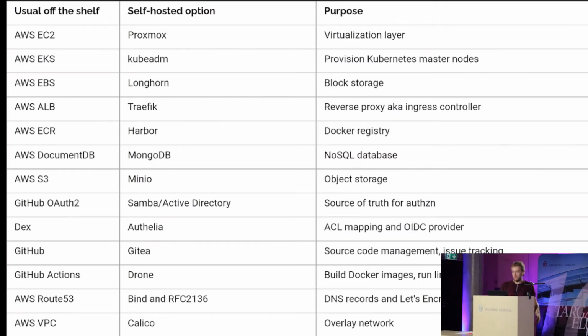Proxmox does the virtualization layer for me. Even if you use Kubernetes, I would say your smallest unit will still be a virtual machine. You need something to create virtual machines in, and we use Proxmox for that. I used vanilla kubeadm to provision the nodes. In AWS, you have, of course, EKS. They charge you, I calculated, $72 a month just to run the control plane, to run the applications, which, of course, I'm not paying, but I pay in electricity.